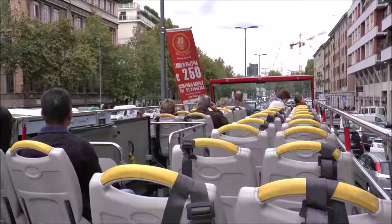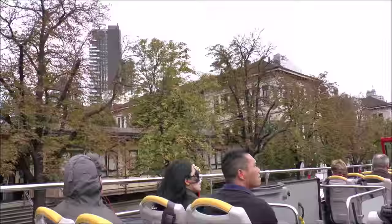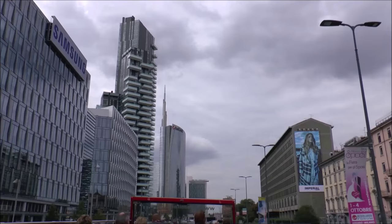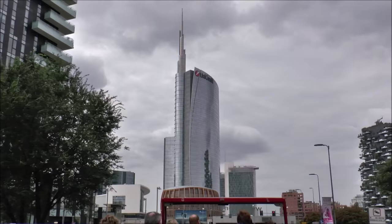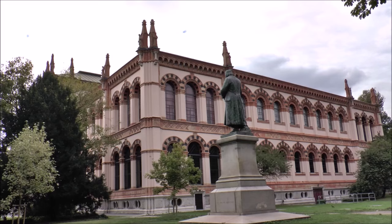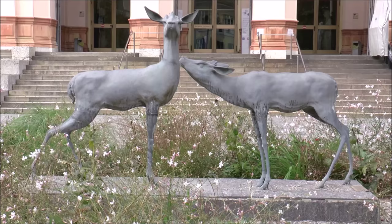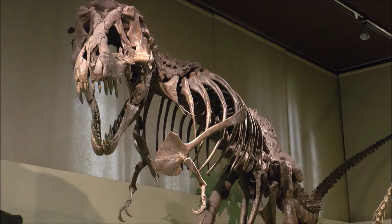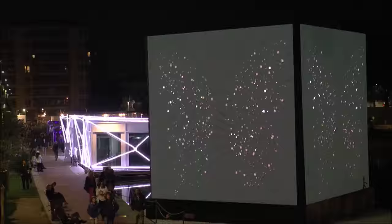Like most European cities, Milan is steeped in history, but that doesn't mean there aren't newer parts with modern architecture. We made some time to take a hop-on, hop-off bus tour of the city, and that helped us see a different side of Milan. We also dropped by the Museum of Natural History, which is probably geared more towards children, but we were still curious to see their dinosaur displays.